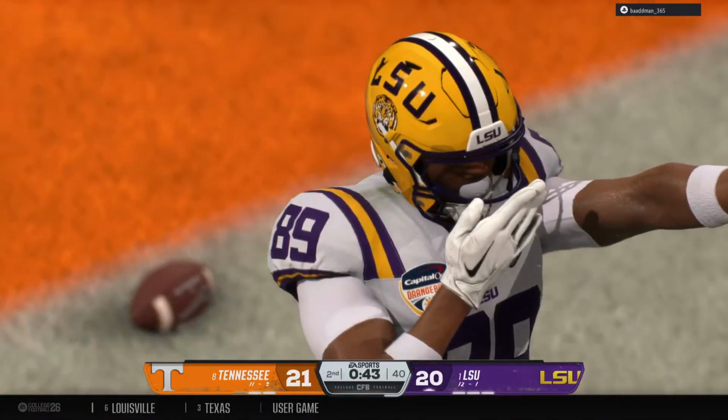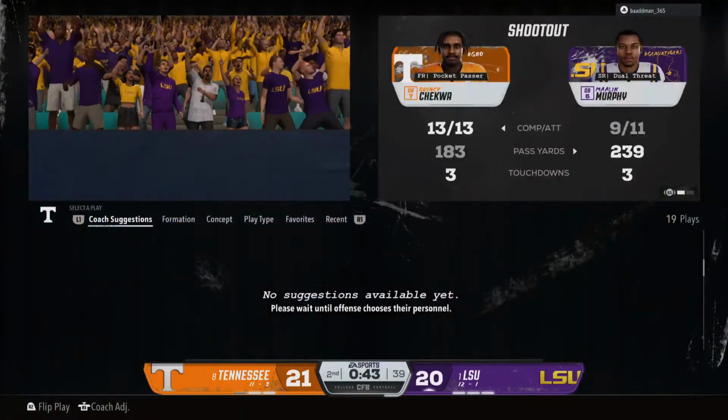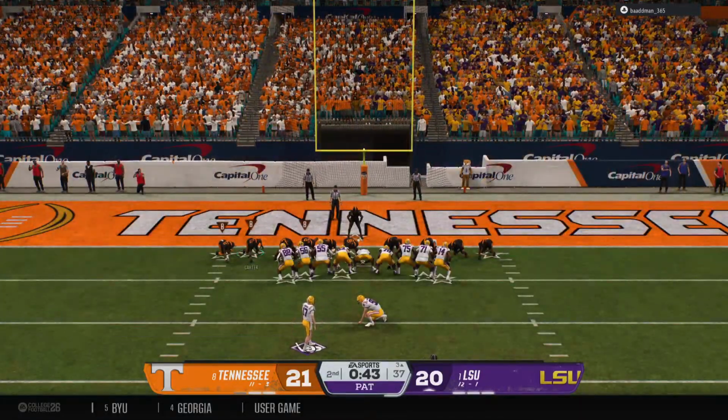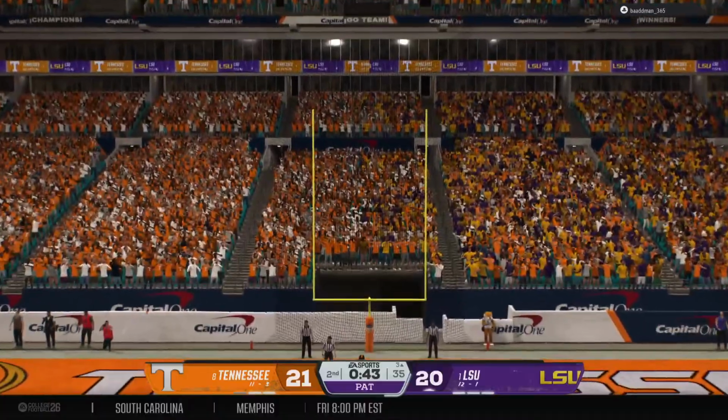Well, that's how you close a half. What a game we have already here. Looks like we're going to be all tied up heading into half after the throw for 6. They're set now to try the PAT. And there's the point after.